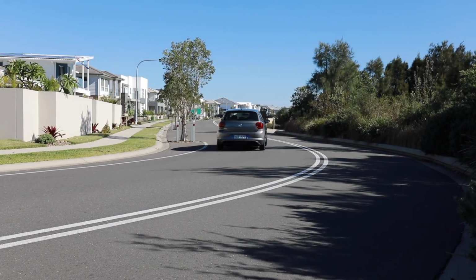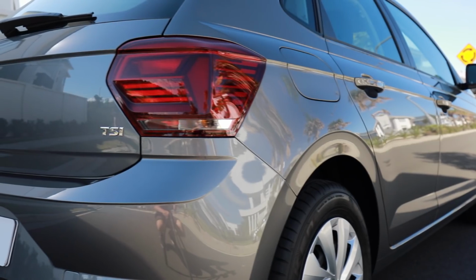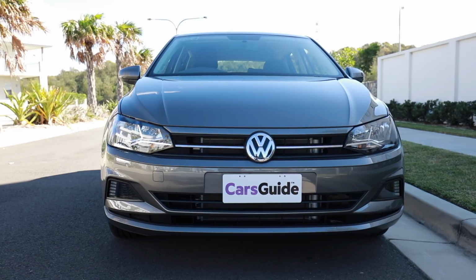This week it was school holidays and I was driving the kids around to Grandma's daycare service. Thanks, Mum. I was in the Trendline, which is bottom of a range of 2. Let's see what the new Polo has to offer for families.